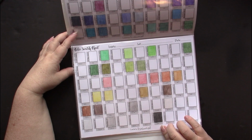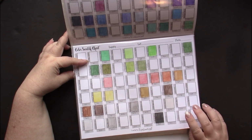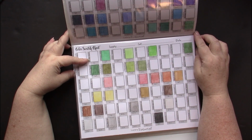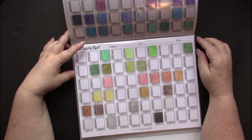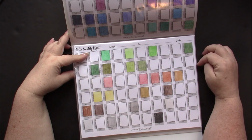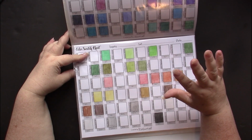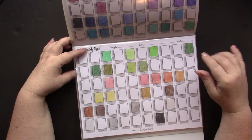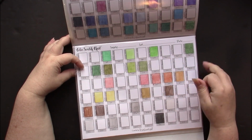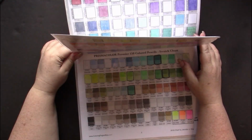This is from Mystic Sparkle Wings. Look her up if you are looking for swatch charts. This is a blank one. I forget how many are on each page. Albrecht Dürer has 120, so there's 60. This is just a blank chart. I looked at another chart and wrote all the information down on here so that I could chart them out. And I've got all the missing spaces because I only have a 60 set. So this is going to be really useful.